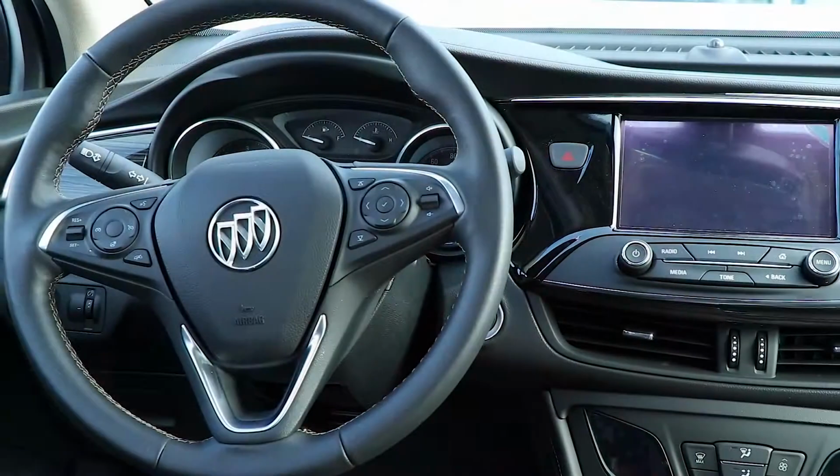Warranty on all the Buicks is incredible. It is a 4-year, 50,000-mile bumper-to-bumper warranty and also a 6-year, 70,000-mile powertrain warranty. It covers engine, transmission, differentials. Excellent warranty. So what you're saying is, basically, once you get this vehicle, there's really no worries. There is not.